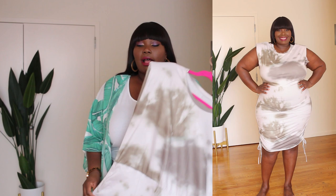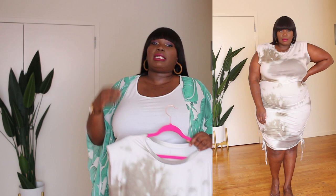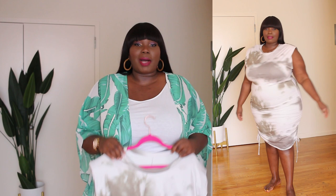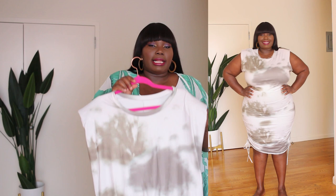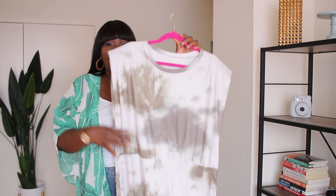It's a very lightweight, slightly sheer dress. Again, these pieces are super affordable, so you're not necessarily going to get designer quality, but I still think that this is a really nice summer dress to have. This one I think is under $35, so this one might be like $29.99, but you guys should definitely check this one out. I love the fit and even the tie-dye print.